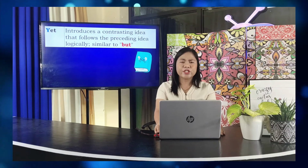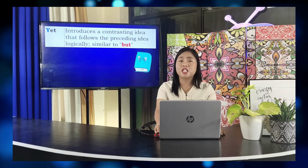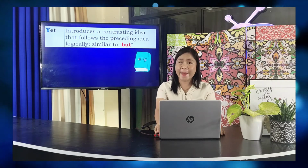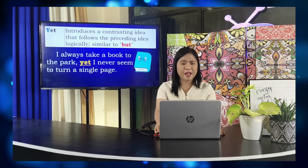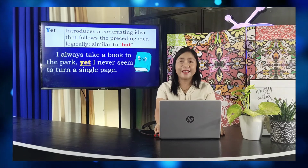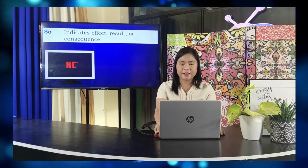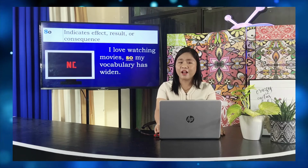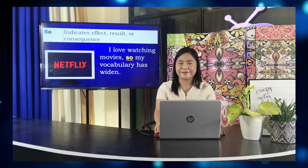Yet introduces a contrasting idea that follows the preceding idea logically, similar to but. Example: I always take a book to the park, yet I never seem to turn a single page. And the last one, so, indicates effect, result, or consequence. Example: I love watching movies, so my vocabulary has widened.